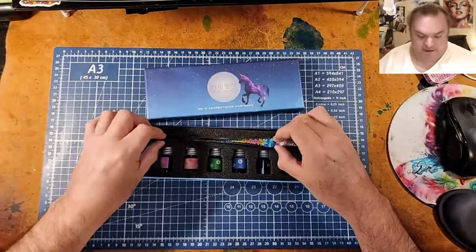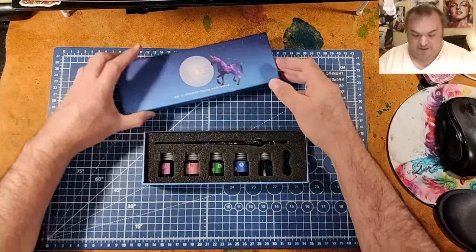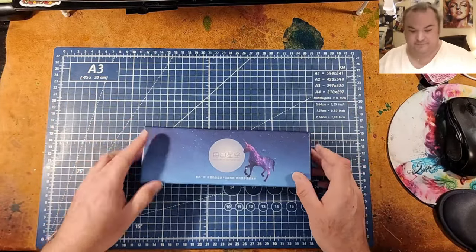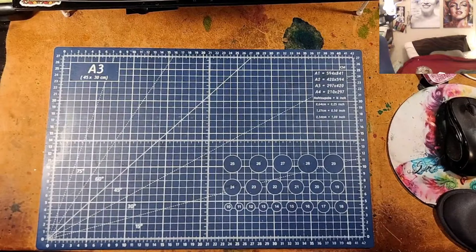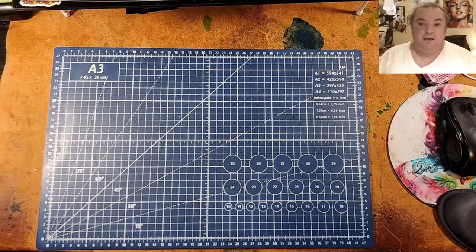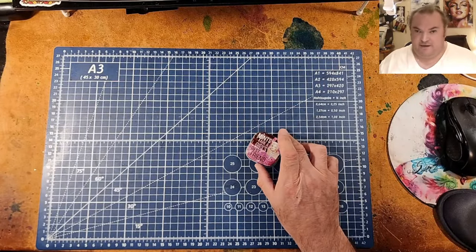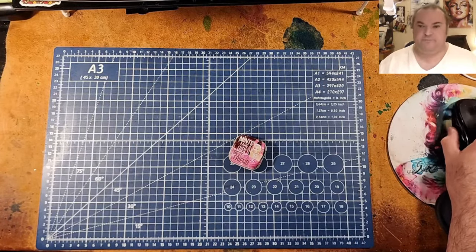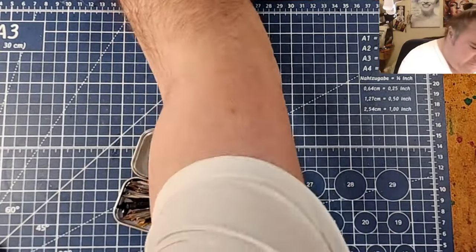But ever since I got my Kakamori dip nib, I haven't been using my glass pen. I should use it more often. And I think that's it. I think that's my entire pen collection. So, shall we talk about nibs? Why not? Let's talk about nibs. They're part of a pen, right?